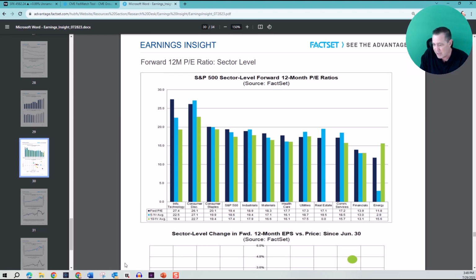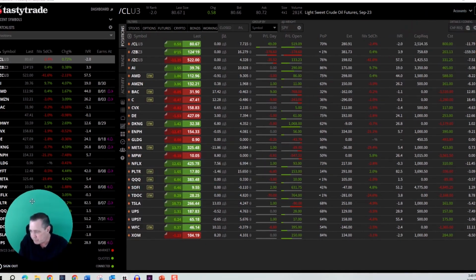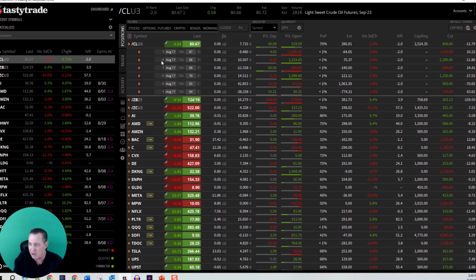Let's jump to the trades that we have on from last week. We're going to go a little bit faster this week than we did last week. But crude oil, let's start with that. It jumped up to 80.67 right here. With 80.67 for crude oil, we're up to $519 that we've made so far on these particular trades that we have on.